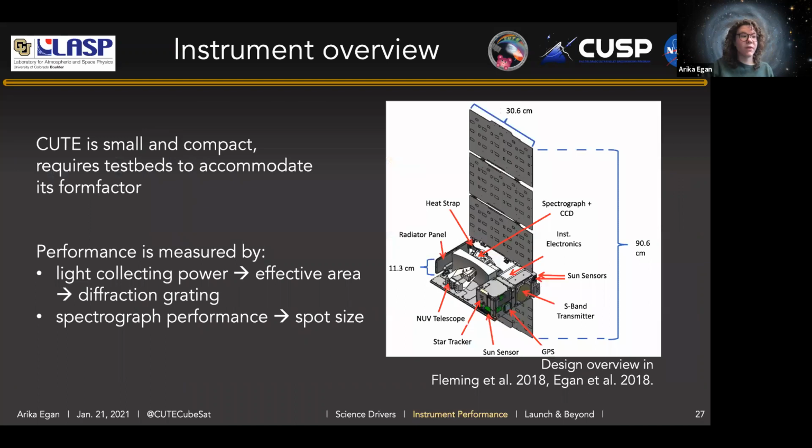So as I stated before, CUTE is really small. It fits in a very small package. The package is about the size of a Costco cereal box or a nice shoebox. So it requires similarly compact testing setups to test its performance. I'll be discussing two ways that we've assessed the instrument's optical performance.